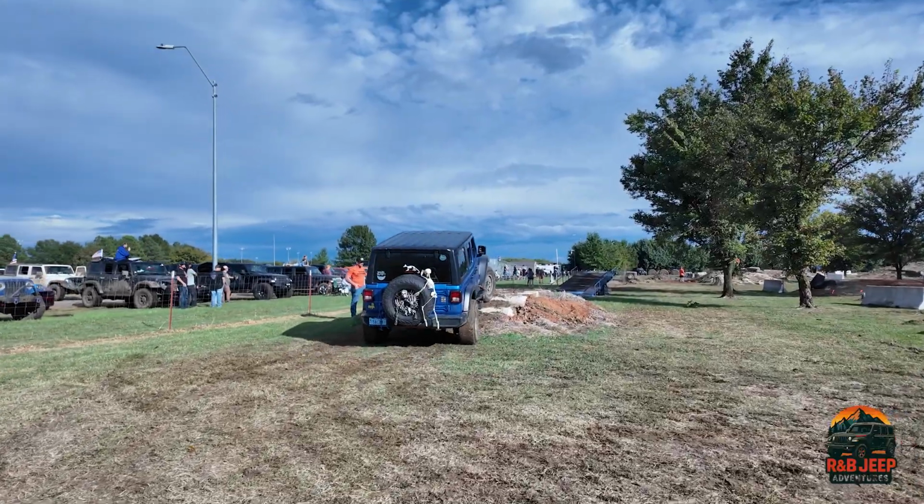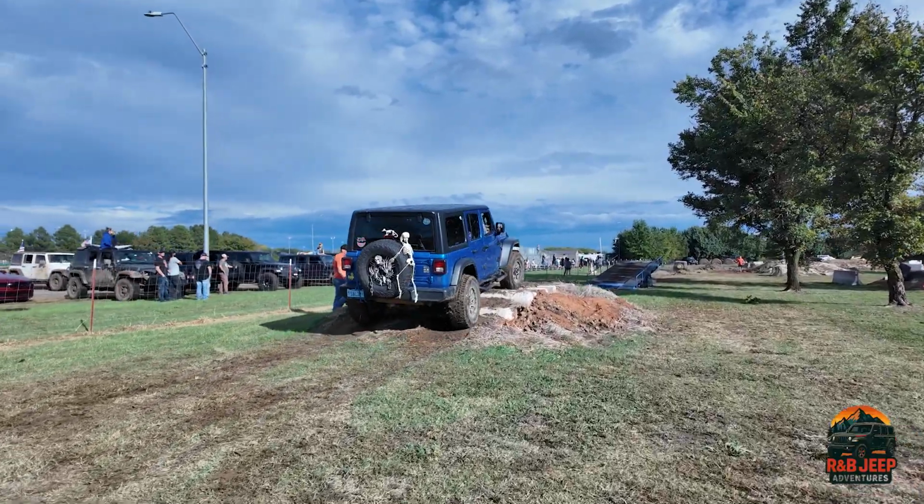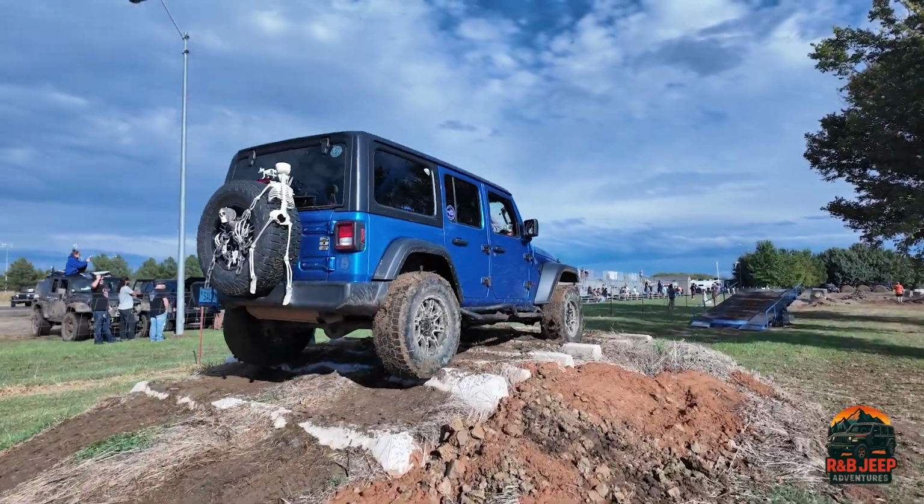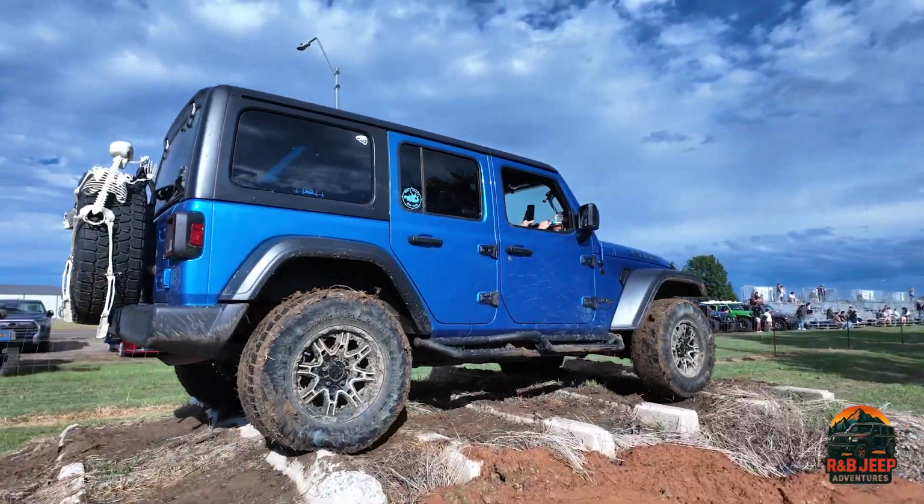Some of our group here going over the obstacle course that was with us in Gruber. Now they're out here on the obstacle course at Okie Jeep Jam, just making lemonade out of the situation.